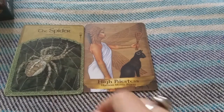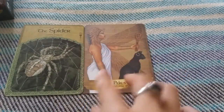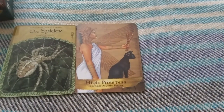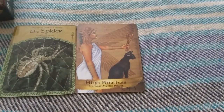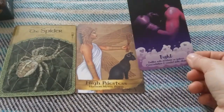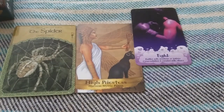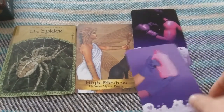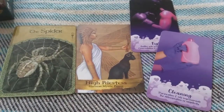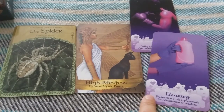Maybe also here, because the spider web always reminds me of the dream catcher. So maybe listening to your dreams coming true, and it's a perfect segue to this one. Let's see what it is. We have fight. This is battles with emotions or beliefs. Confrontation, conflict with others. Let's see. Okay, so this is actually clarifying this one. So cleaning, purification, self-improvement, detoxifying of negativity.